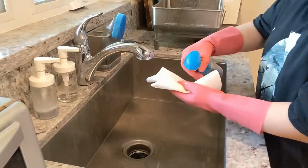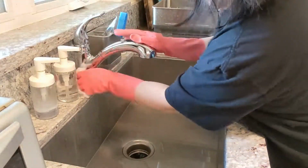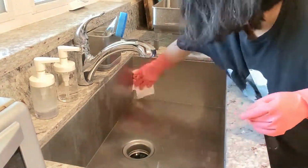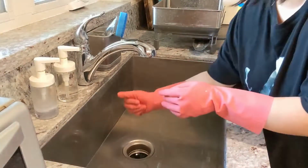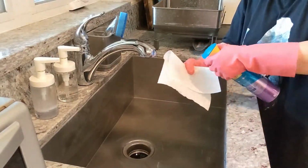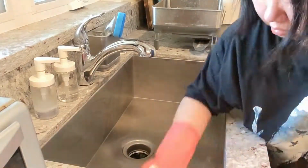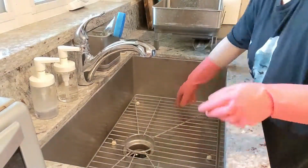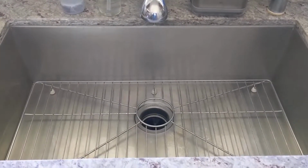And then finally I'm gonna spray and clean the surface with this multi-surface cleaner. It gives a little bit of shine, but unfortunately the can was almost empty and it didn't really do much, but I think I got a little bit of shine out of the kitchen sink. And here is my clean kitchen sink area.